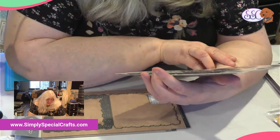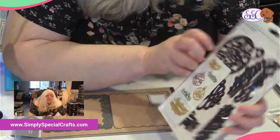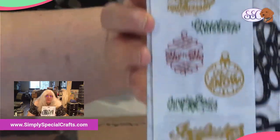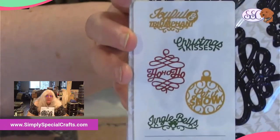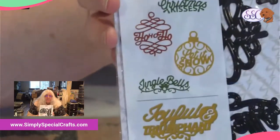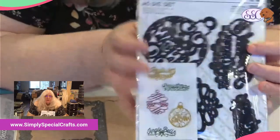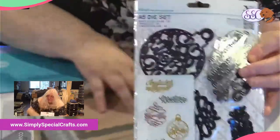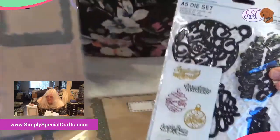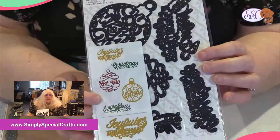Joyful and triumphant. That's neat. I hadn't noticed that one before. And Christmas kisses, all in larger images that you can use as a focal on your card. So imagine, any of these would fit in these really fun frames. So you can do some fun things just combining these dies to create really neat images.